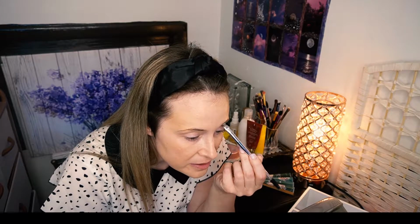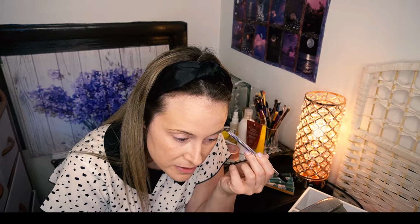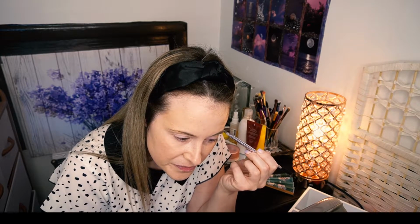We're going to use that, and once it sets down, we'll go over it with ABH Clear Brow Gel. You're safe with Clear Brow Gel. You're also safe with Clear Brow Wax, or what do they call it? Clear Brow Soap, if you just want to shape your brows. Anything clear, you shouldn't have a problem with. Oh my goodness, I put a little too much brow on. That's okay.